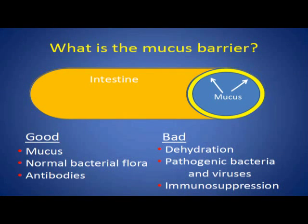Now, if you want to mess that up, how about dehydrating the birds, leaving the birds off water for several hours? That's going to diminish your mucus layer. Forget to feed them for 12 hours. Experimentally, if we want to produce salmonella or campylobacter infections in a variety of animals, you know how we do it? We take them off feed for about 12 to 24 hours, and that depletes the protective mucus layer in the intestine. It's a lot easier to infect those birds or whatever animal we're talking about.